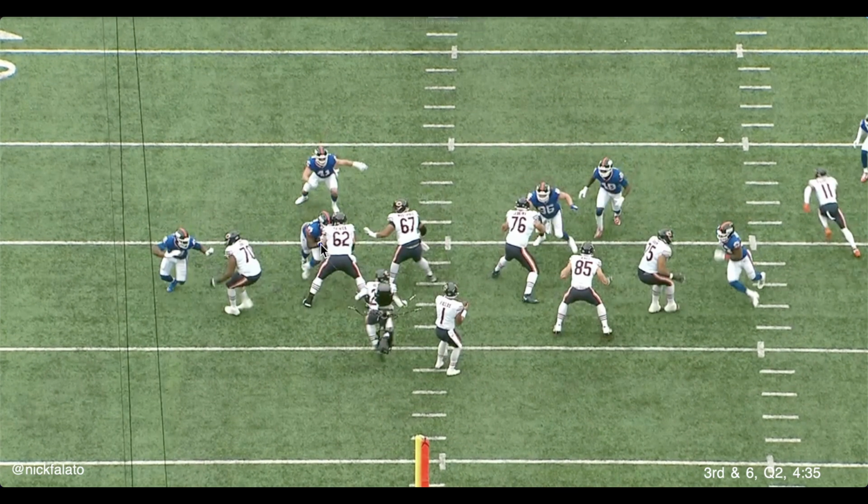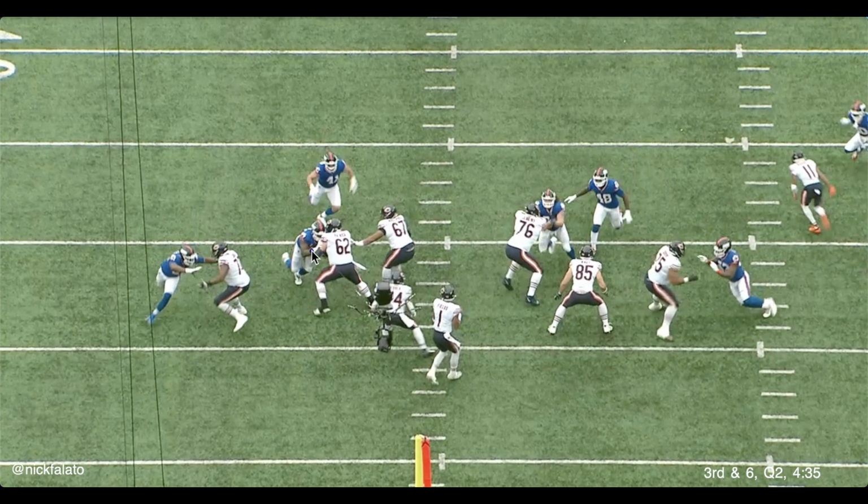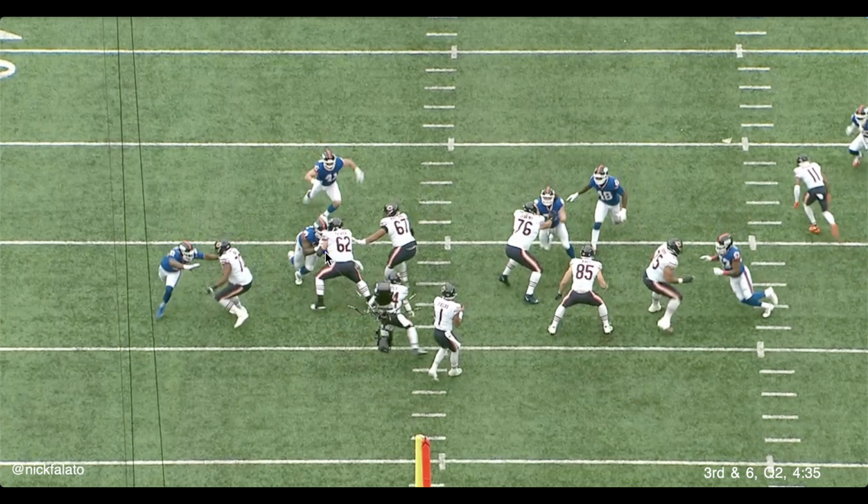Tries to break the contact. 62 makes contact with that outside hand, and he attempts, Dexter Lawrence that is, to break the contact. And it doesn't necessarily break the contact, as you see, but look how low Dexter Lawrence is relative to 62. Such a low hat, winning the pad level battle.